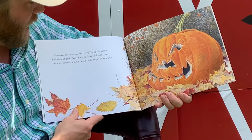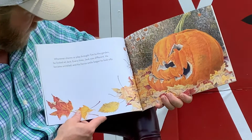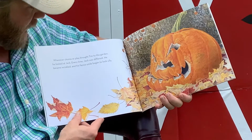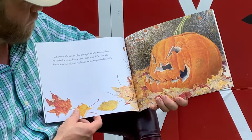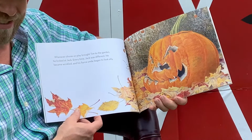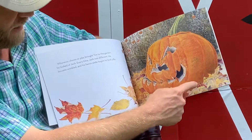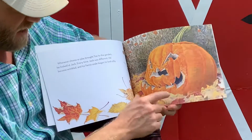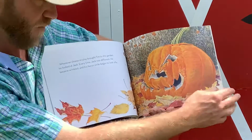Whenever chores or play brought Tim to the garden, he looked at Jack. Every time, Jack was different. He became wrinkled, and his fierce smile began to look silly. Look at old Jack. He's actually starting to deteriorate and shrink. Instead of looking wicked, he just looks silly now, don't it?